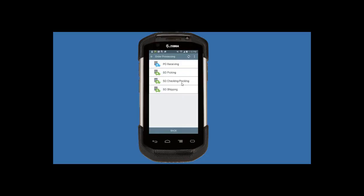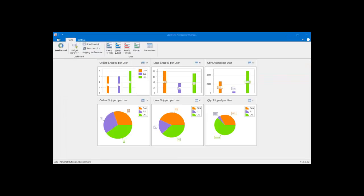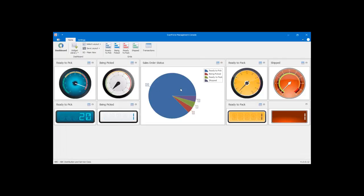Then you can go through and do a checking and packing where you can break it down by boxes or packages. That is data that we also use to show you our dashboards here, which allows us to show performance reports and a snapshot of what's happening in that warehouse, such as orders that are ready to pick, then orders that are being picked, ready to pack, and then shipped, and a quick snapshot of what's happening.